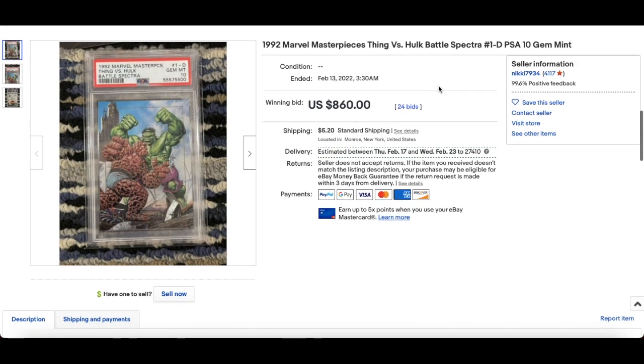In at number 8, 1992 Marvel Masterpieces Thing vs. Hulk Battle Spectra card in a PSA 10 slab. And just to give you a bit of context on the population report of these in particular, there are 13 PSA 10s of this card in particular, 41 9s, and in total, Battle Spectras graded with PSA is 700. But very special card, nevertheless.